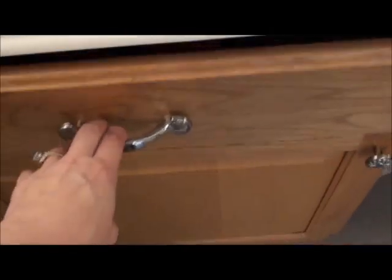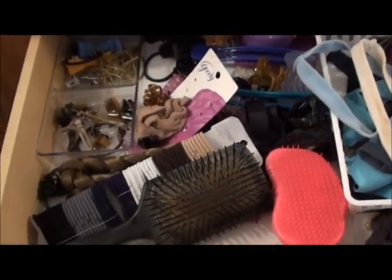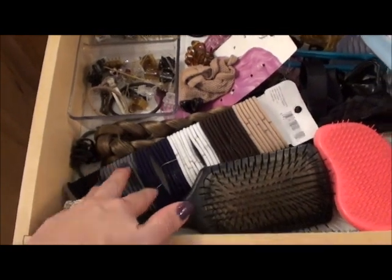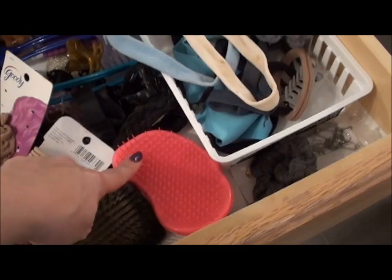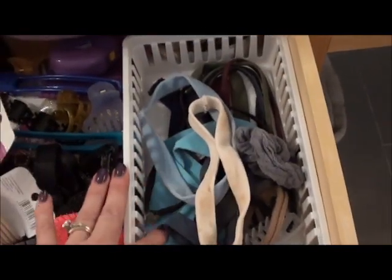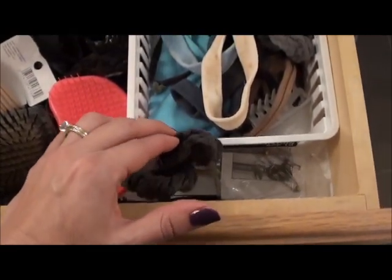And then we move over here. This isn't so organized. This is my hair stuff. This is my hairbrush, a giant pack of hair bands, my Tangle Teezer that I got in London. If you can get your hands on one of these, I recommend it. Headbands that I really only use to put my hair back when I wash my face. Scrunchies that, again, I only wear in the house, like when I sleep and stuff.